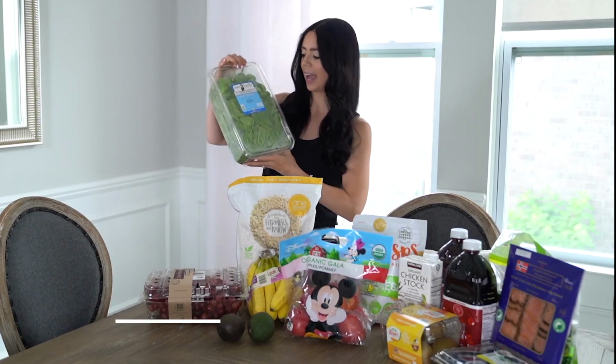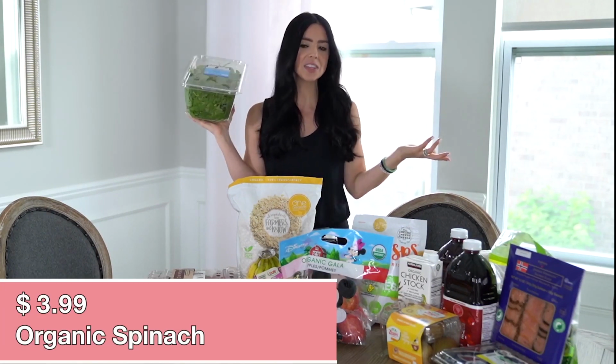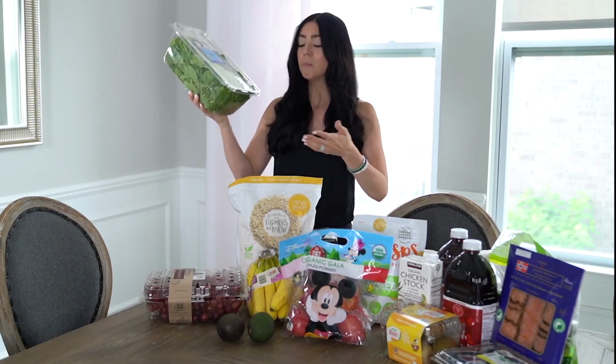Another major staple that I always get at Costco is the organic spinach. So they've actually switched over to the Josie's organic spinach. Not that it matters, but I do love this brand, and I love their butter lettuce that I get at Whole Foods. But it is $4.99 for this huge container of spinach. If you were to go to Kroger, I think it's $7.99 or $8.99. It's double the price, and it's to the point where I honestly can't even buy it.